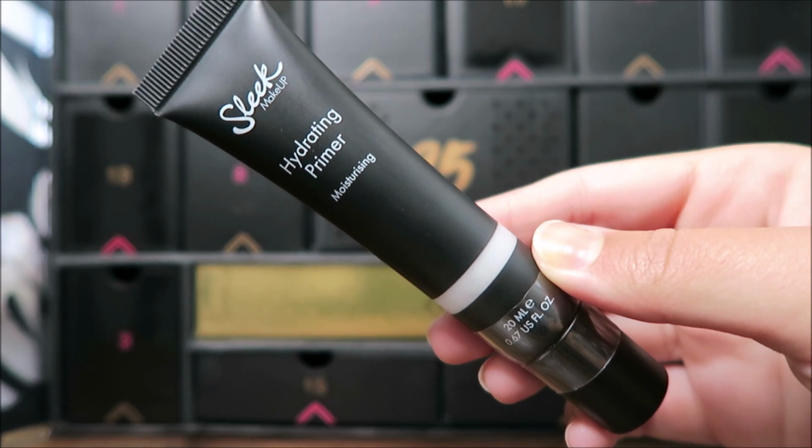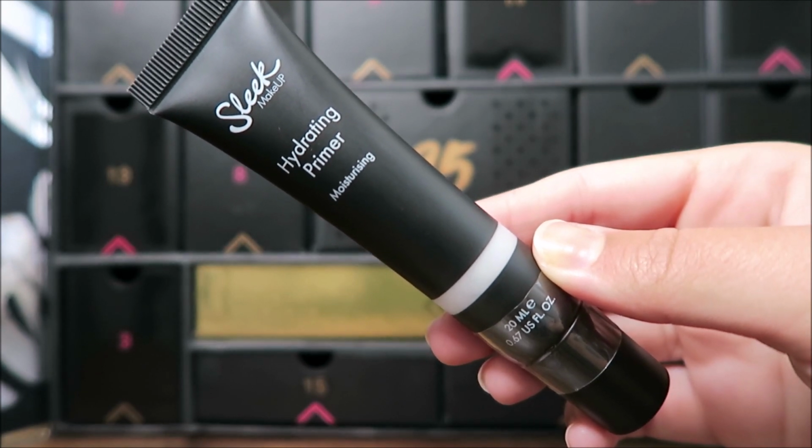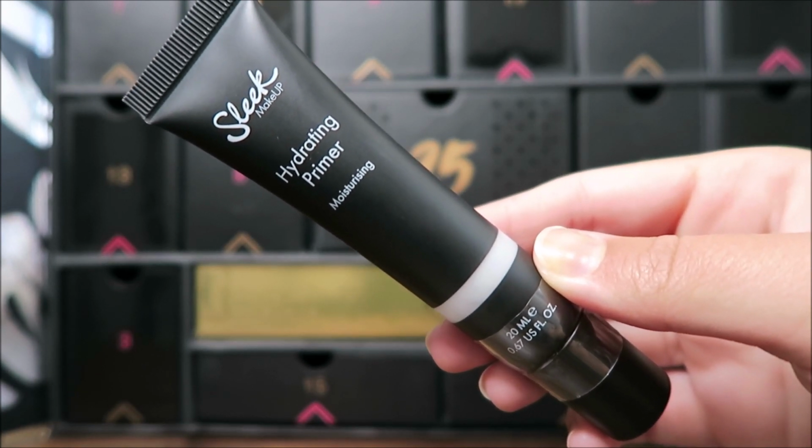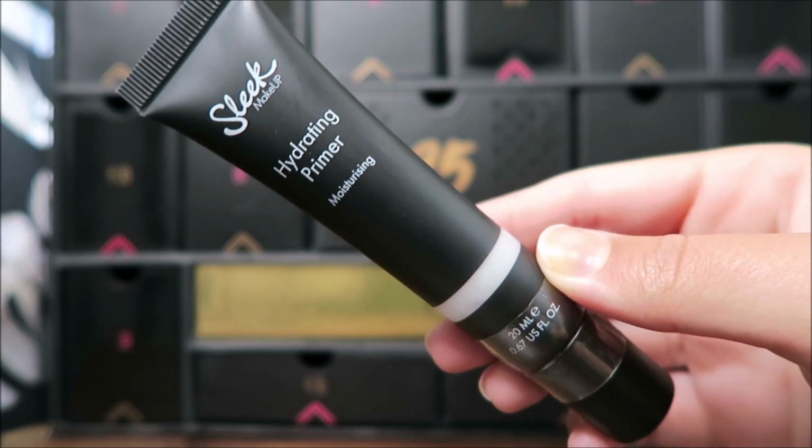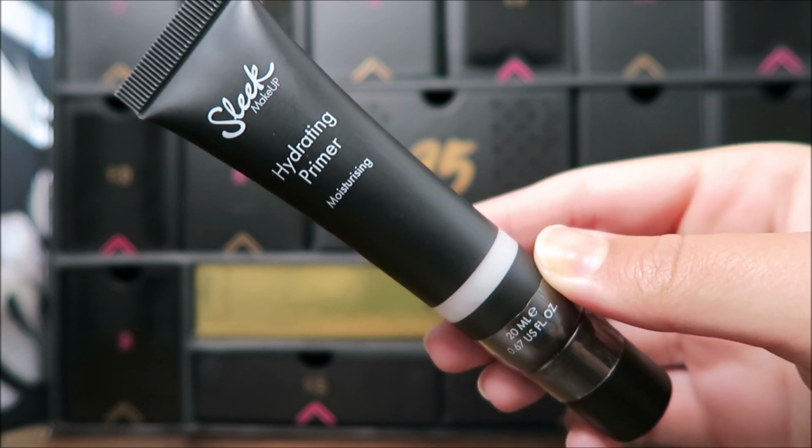I am not going to be keeping this, however, just because I have oily skin and hydrating primers don't do it for me, but I am not upset about this because this definitely isn't the most expensive product in the bunch, and I definitely have a few people I can pass this along to.